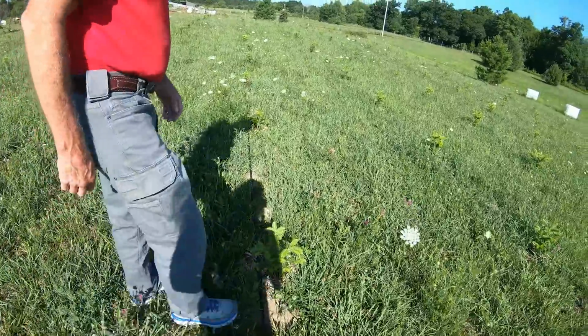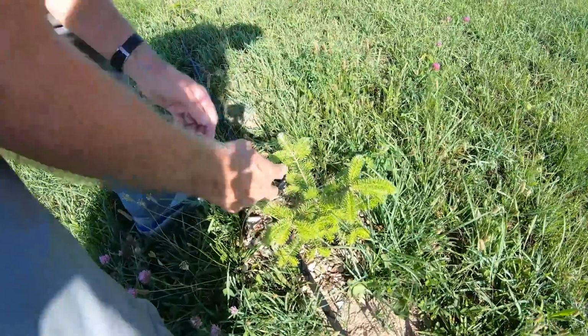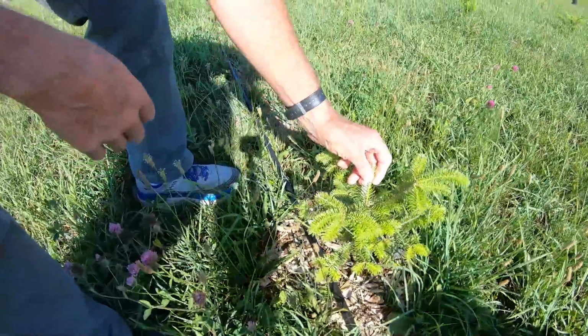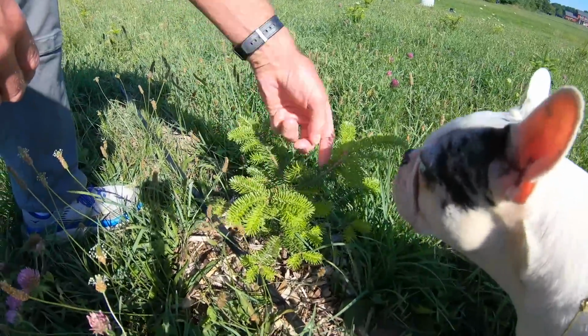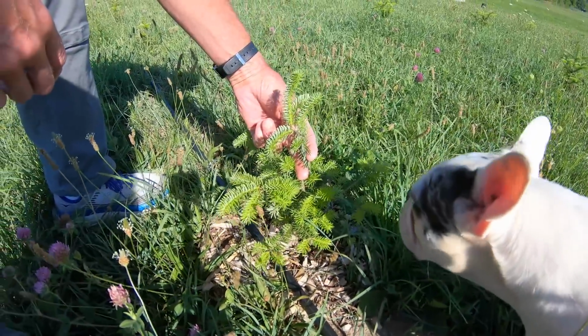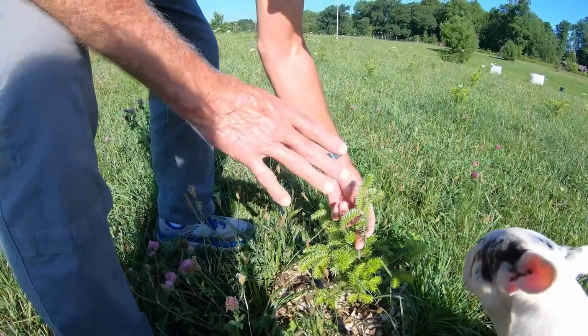Here's a tree I would work on. Oh yeah, because that one doesn't have a center. You see, the old leader for some reason here didn't take off. Put a piece of bamboo down here, and bring up that leader and tape that leader to the bamboo. And I wouldn't have to cut this down? I wouldn't worry about those this year.